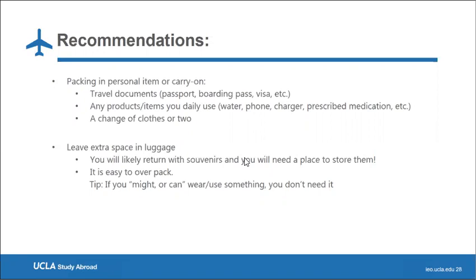I would also recommend leaving extra space in your luggage. You will likely return with souvenirs, whether they be for yourself or your friends. So it's easier to store them in your luggage as opposed to having to have them travel or be sent before you arrive. A tip for this, I know I'm an overpacker myself: if you see something and you say, well, I might wear it or I can use this, then generally you may not need it. So it's best to just leave that behind and that will save you space for those souvenirs.